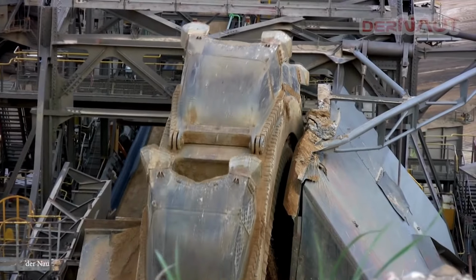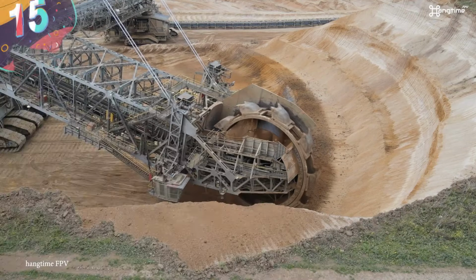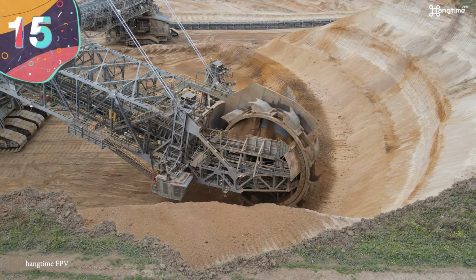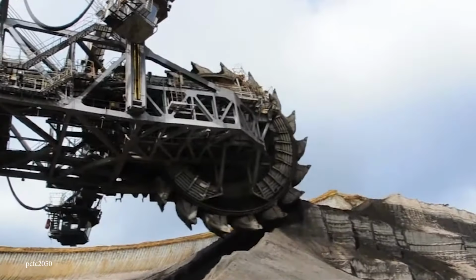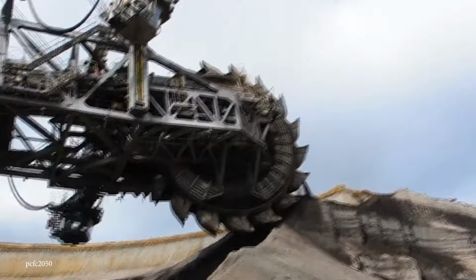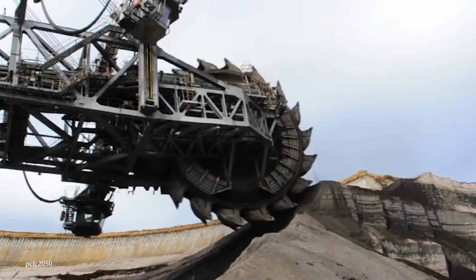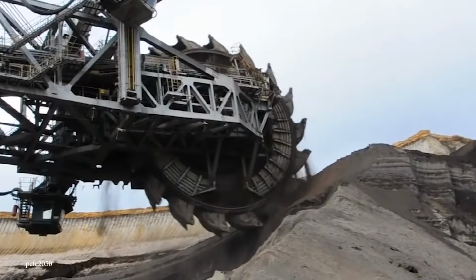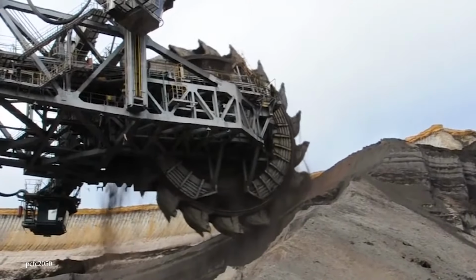We're going to take a look through 15 of the most incredible mining machines. Number 15, Bagger 288. The Bagger 288 is a behemoth mining machine that's manufactured by ThyssenKrupp, the German company. This Bagger 288 was built for Rheinbraun, an energy and mining firm, with the objective of removing overburden at the Hambach surface mine in Germany. Its objective was met. It was able to excavate 240,000 tons of coal per day.